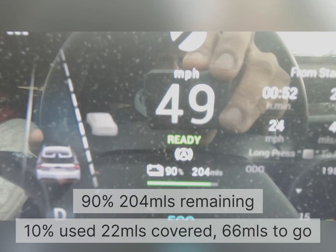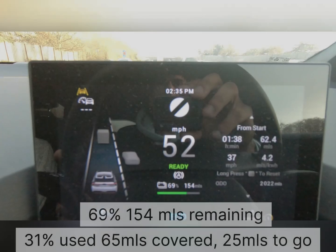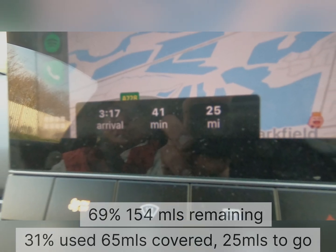Quick update. 10% battery gone. I've done 22 miles and 66 more to go. Time for another checkpoint. 31% battery has been used and I have covered 65 miles, so 25 still to go.